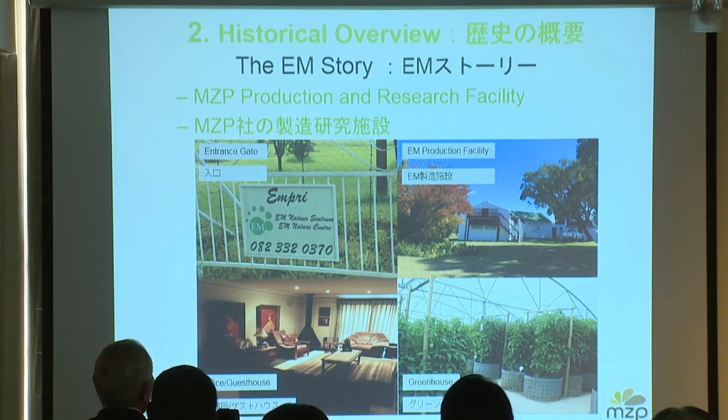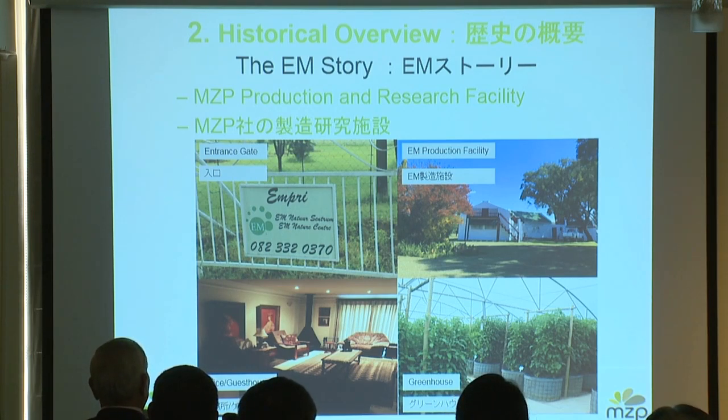production of EM1 was transferred from Emrosa initially to my business Microzone, and we established on the old family farm. We converted the facilities to become a very simple production unit. The old farmhouse converted into a guest house as well as office, and a greenhouse net house established where some very valuable research could be done.